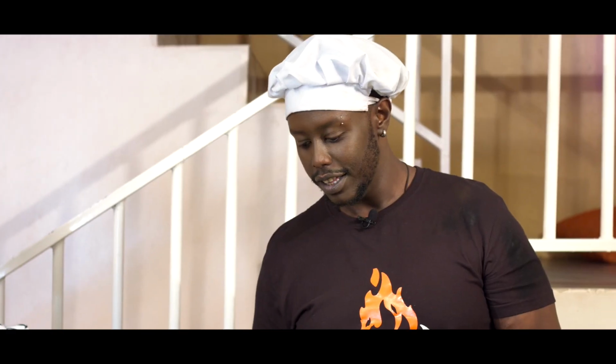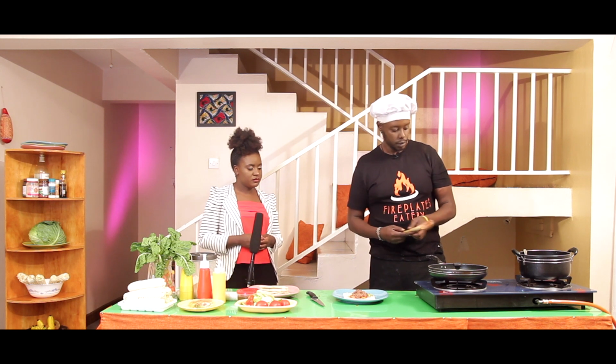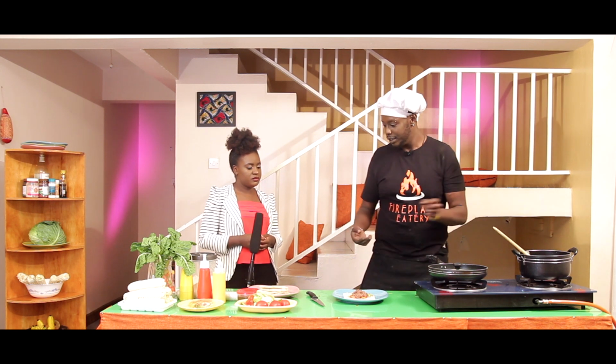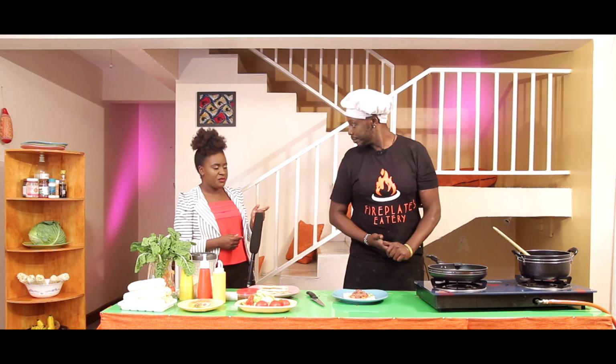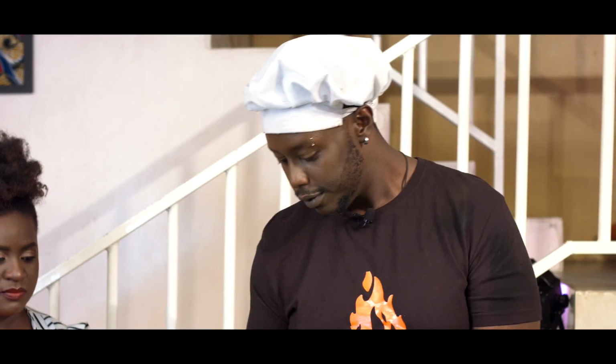You can either put a lot of meat or a little bit, but usually it's good to have a spoon where you can measure so that you can be fair. You don't fight around the table. I like the way you prepared the fillings, no oil at all. None whatsoever. So now that's what we have.